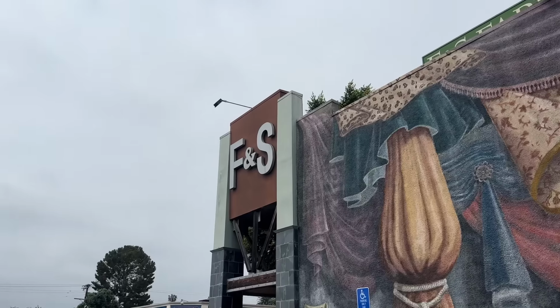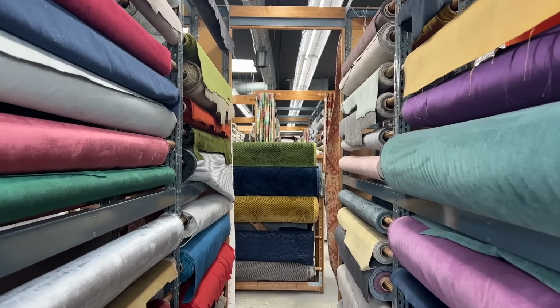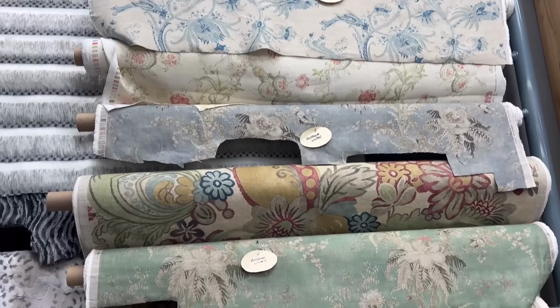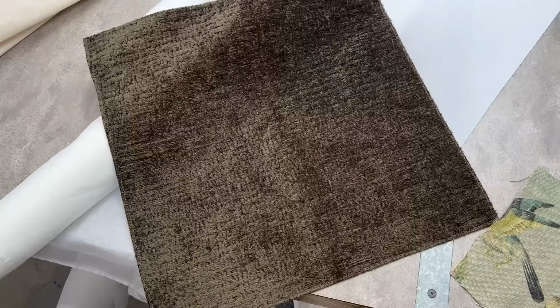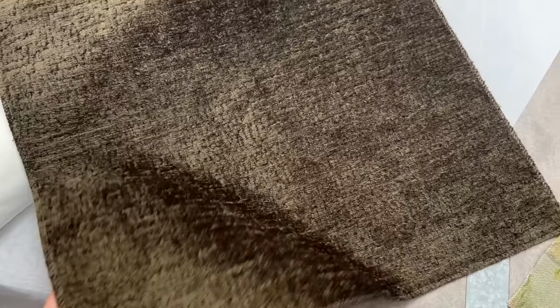Okay, we've made it to F&S Fabrics here in California. I pulled up the picture again to remind myself, okay, this is what we're looking for, so I can show Jamie what we're kind of going for. Hopefully she has one that's brown with a little bit of green undertones. On a complete side note, look how beautiful this vintage linen is. I want to make some cafe curtains. Look how stunning this is, you guys.